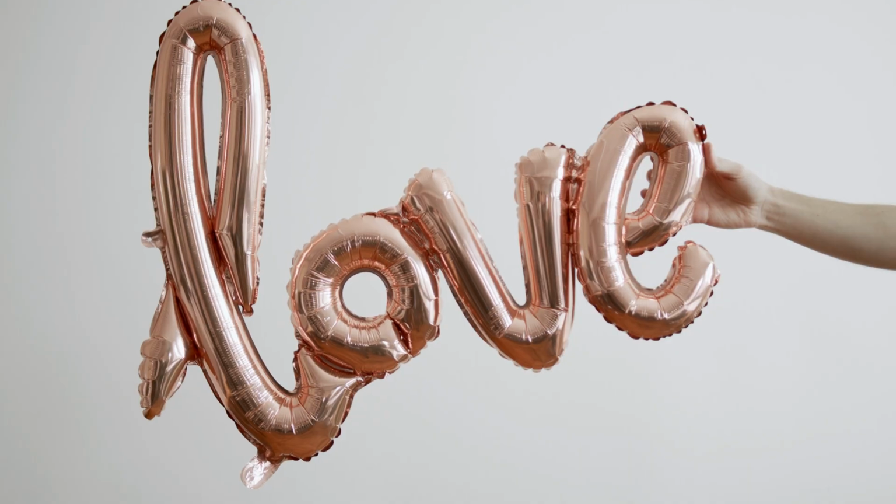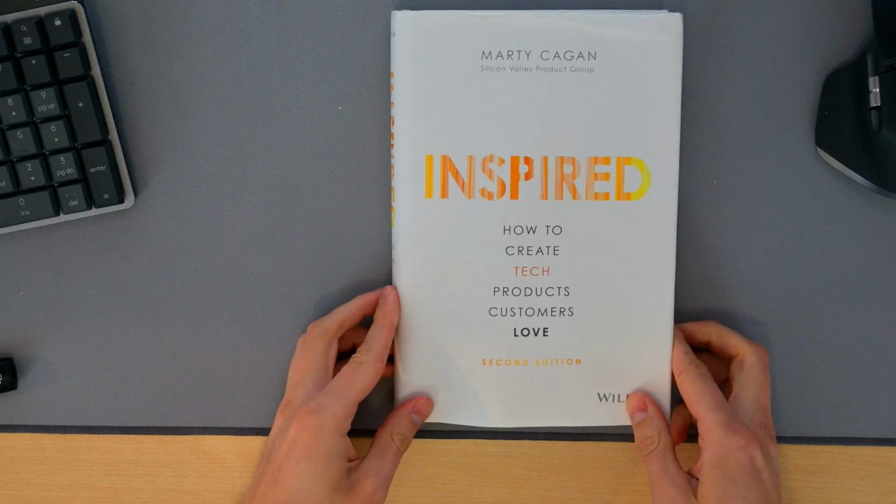Today we're gonna be talking about this book, Inspired: How to Create Tech Products Customers Love, written by Marty Cagan. Like the book suggests, it's a book about how to create tech products, kind of like in a project manager role.